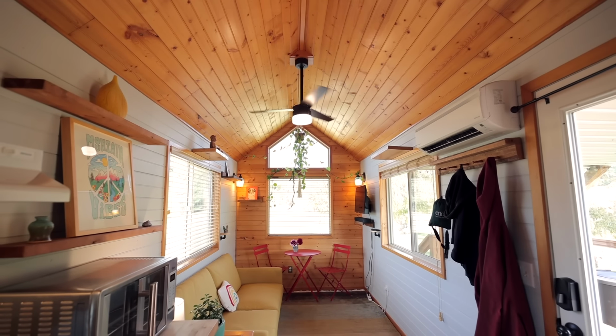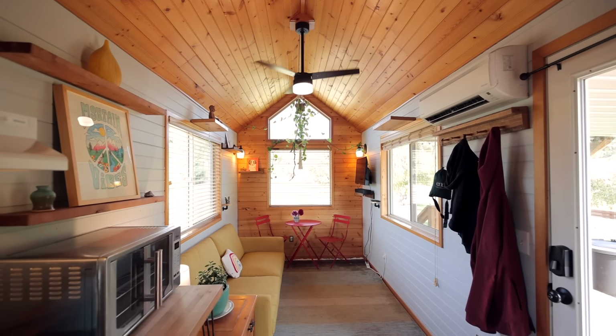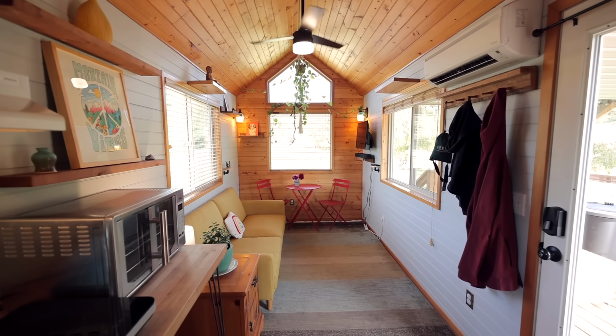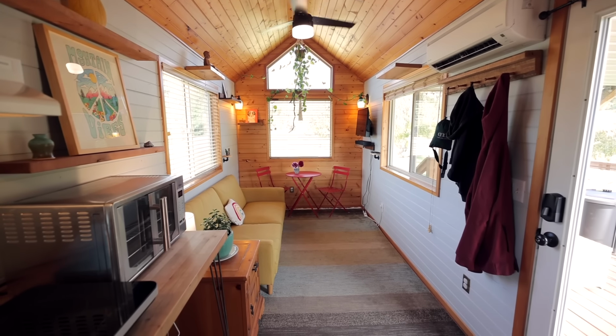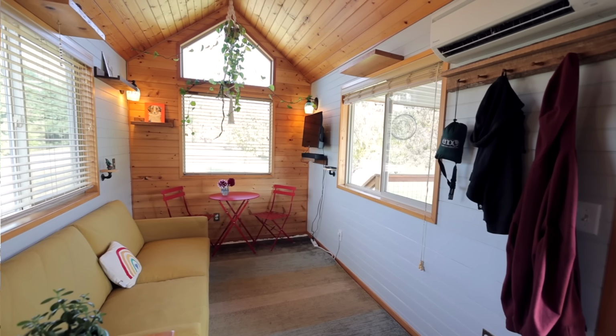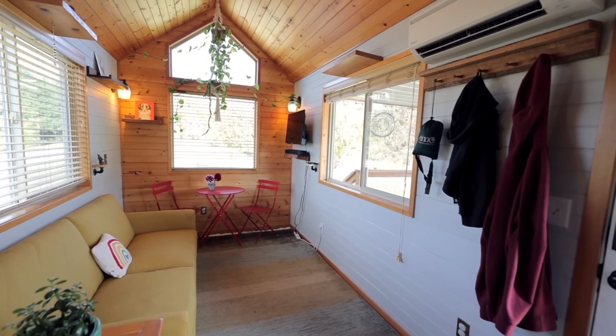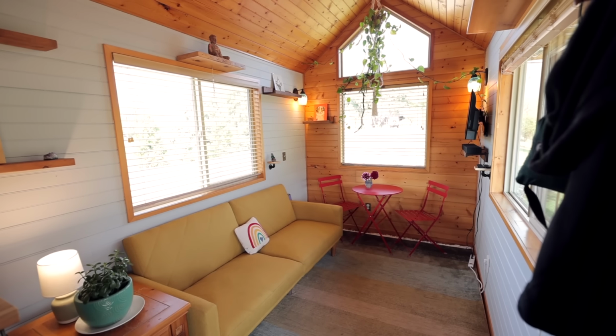All right, welcome inside. So this little guy is a 30-foot by 8.5-foot tiny house. And as you can see, there is a ton of open space in here. Like in the living room where we're standing, and the great thing about open space is it's like a blank slate where you can dream up however it's gonna work best for you. And in this case, there's room for things like a real couch. Yeah, which not many tiny houses can say that.